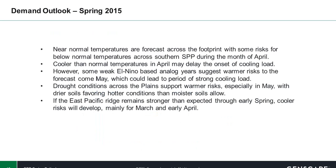And this slide basically summarizes what I just said. Supporting that warmer risk I mentioned in May are the drought conditions currently across the plains. When you have really dry soil, it makes it that much easier to warm the surface up and get really hot conditions. This is contrasted with wetter soils. If you have a lot of moisture in the soil, that absorbs a lot of heat, and it makes it really tough to get hot conditions. So we do see drought conditions. That does favor heat building in May, and that's why we could see that warm risk.